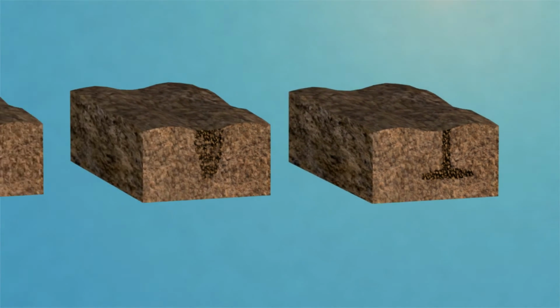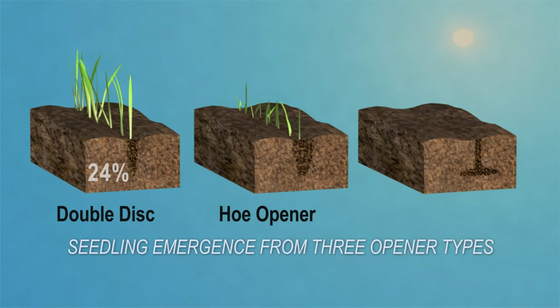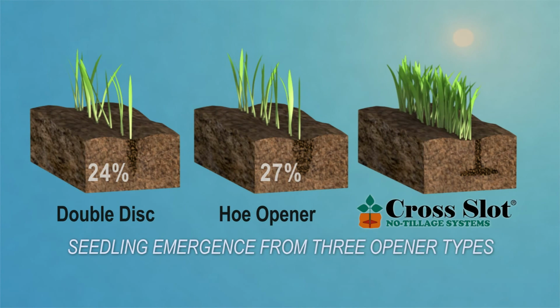The end result is the highest possible reliability of seedling emergence from dry soils, and horizontal slots are unique to Crosslot.